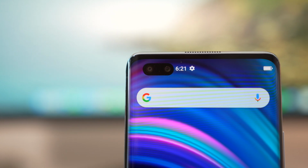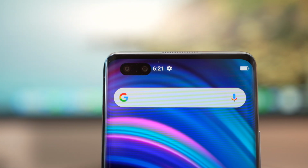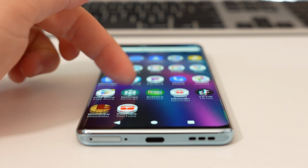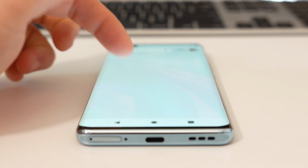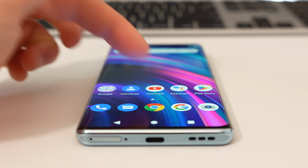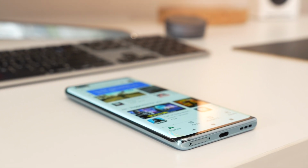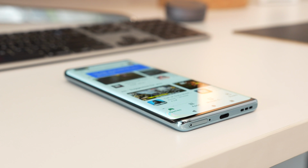There's cutouts for the two front-facing selfie cameras, so your screen real estate is maximized. What you don't see here, however, is support for a refresh rate of more than 60 Hz, and since the edges are curved, it may result in some accidental taps of the display when holding it. I know a lot of people really do not like curved displays for this reason, so if that's you, you're gonna probably want to factor that into your buying decision.